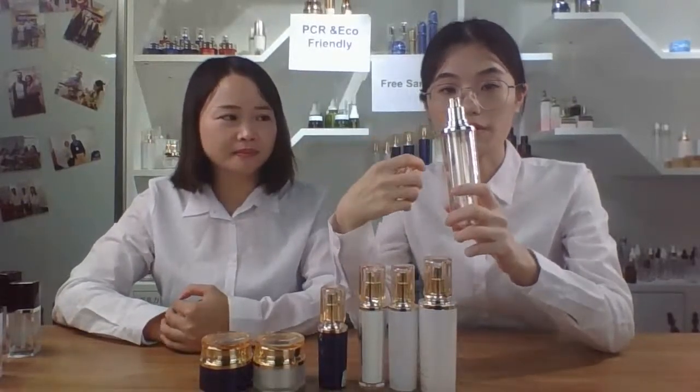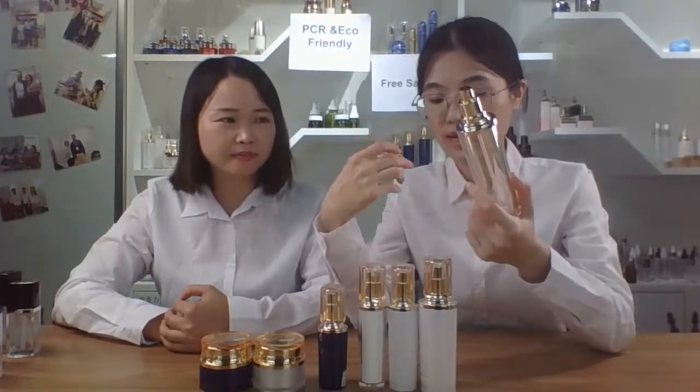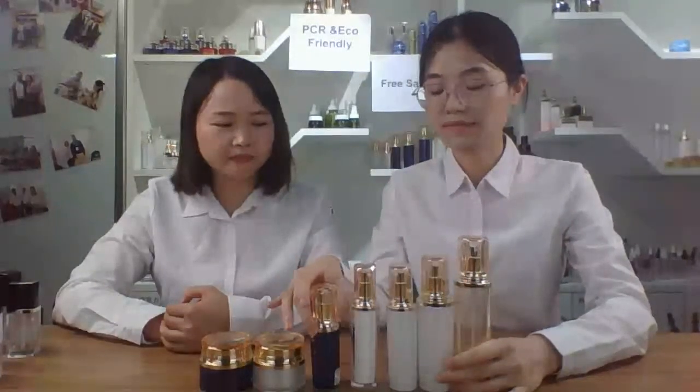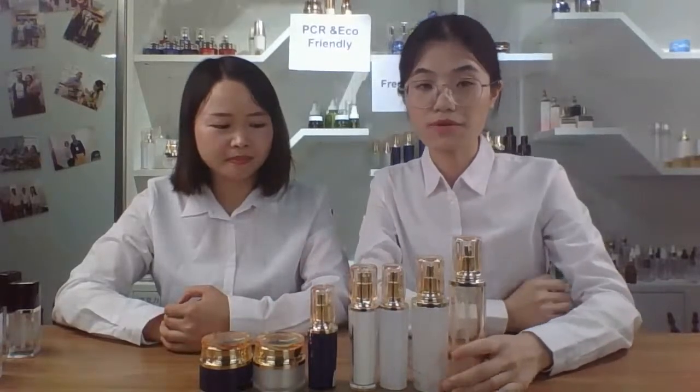You can use it for your face mist. For different uses, you can choose different kinds of bottles or jars. This one is very luxurious. It's a high-end packaging set. You can choose this one to help your brand stand out in the market.